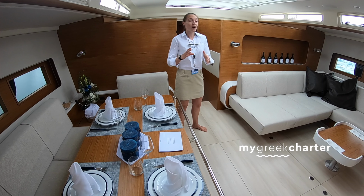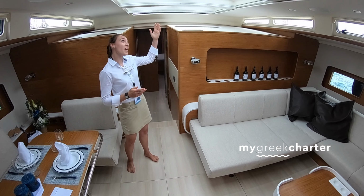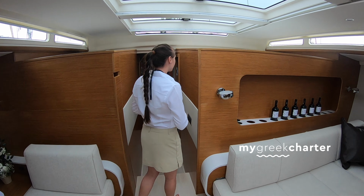You want to? And see the sailing. Of course, if you can take a look anywhere, you will see, if you look upstairs, you will see the sail. Let's move on to the cabins.